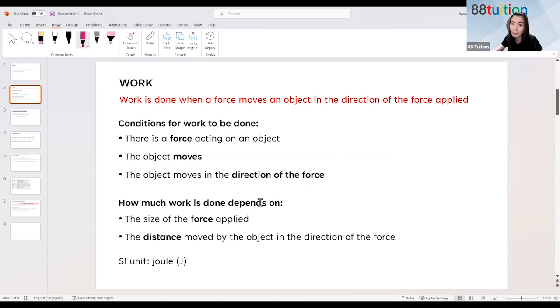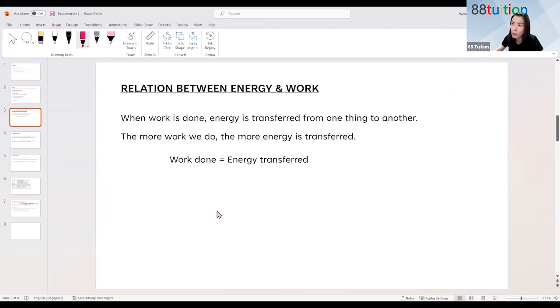Clear on this so far? How much work is done depends on how much force is applied and the distance moved by the object in the direction of the force. The SI unit is the joule. Then what is the relationship between energy and work? When work is done, energy is transferred from one thing to another. So the more work we do, the more energy is transferred.